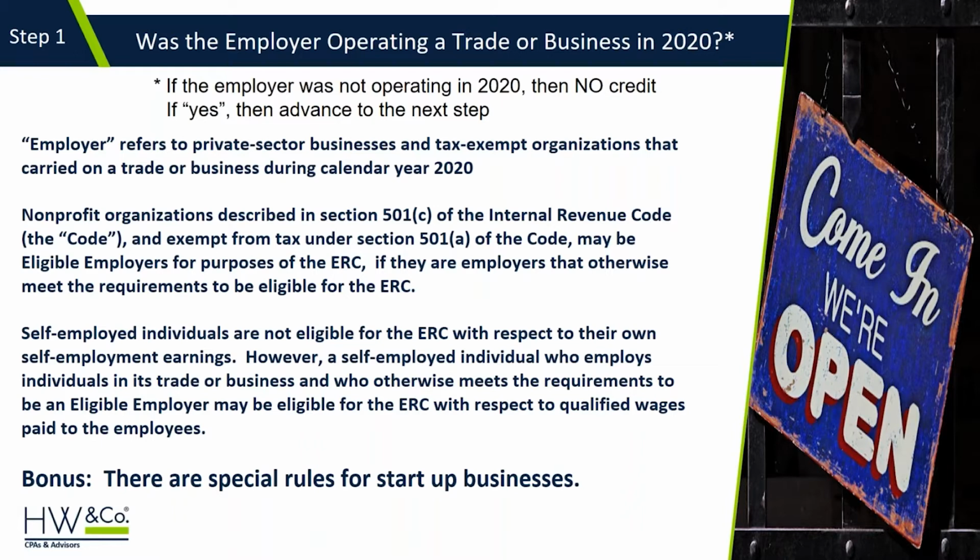But you can see some detail here that discusses nonprofits actually being eligible for the credit. You think, well, why would a nonprofit be eligible for a tax credit? Well, because it actually reduces your payroll taxes. So nonprofits are eligible. The only thing it mentions here is that self-employed individuals are not eligible. However, if you're self-employed and you have employees that work for you, those wages potentially would qualify, and you can take the credit as long as your business qualifies under the qualifications for the credit. So again, this is pretty simple stuff, but step one is really determining if you did operate in 2020. Okay, thanks, Tony.